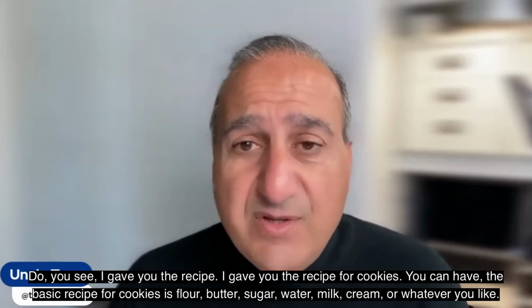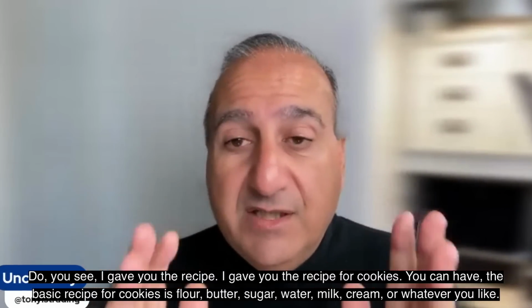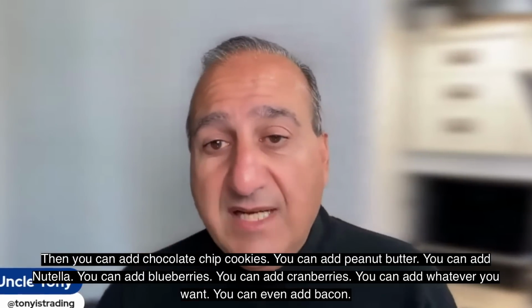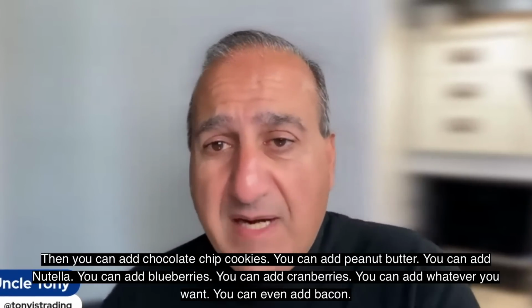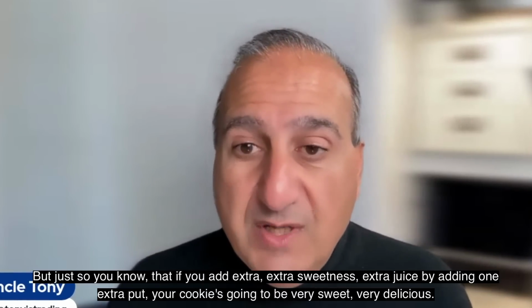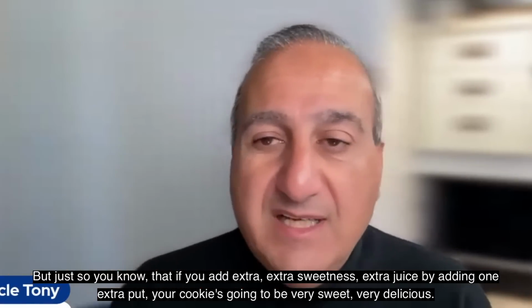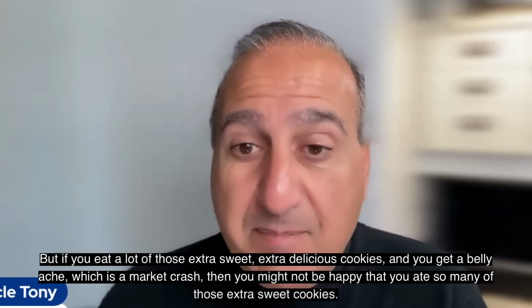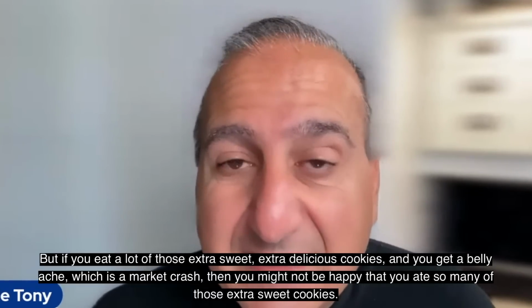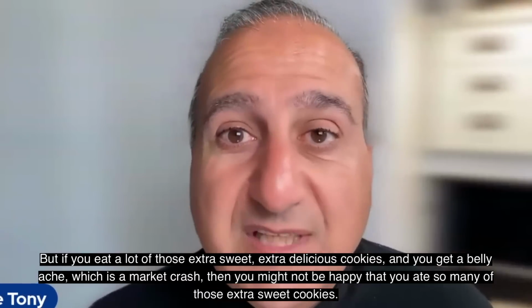Do you see? I gave you the recipe. I gave you the recipe for cookies. The basic recipe for cookies is flour, butter, sugar, water, milk, cream, or whatever you like. Then you can add chocolate chip cookies. You can add peanut butter. You can add Nutella. You can add blueberries. You can add cranberries. You can add whatever you want. You can even add bacon. But just so you know, if you add extra sweetness, extra juice by adding one extra put, your cookie's gonna be very sweet, very delicious. But if you eat a lot of those extra sweet, extra delicious cookies and you get a belly ache, which is a market crash, then you might not be happy that you ate so many of those extra sweet cookies.